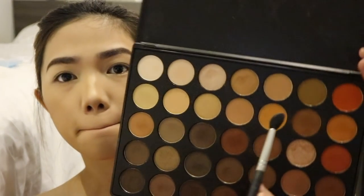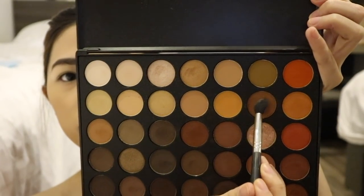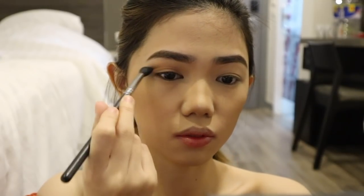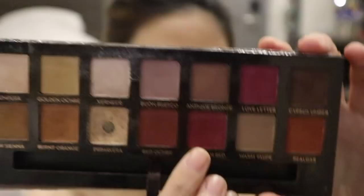For my eyes, yung Morphe 35O eyeshadow palette yung ginamit ko and itong brown shade yung first kong in-apply sa eyes ko. Using the Modern Renaissance palette, yung Venetian Red yung in-apply ko sa crease ko.